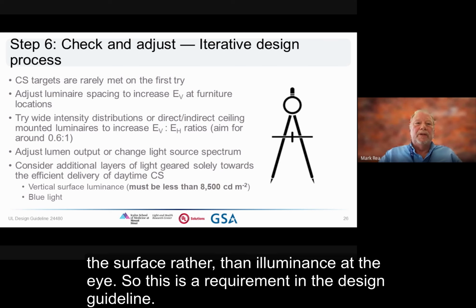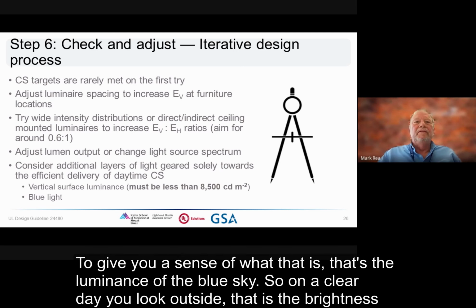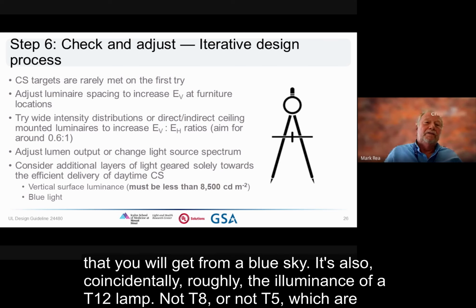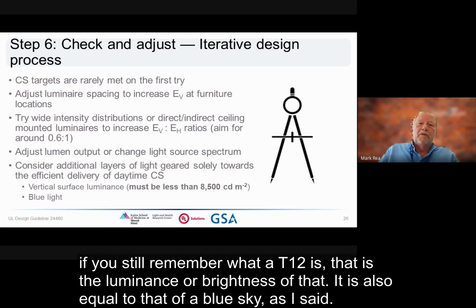This is a requirement in the P100 design guideline: you should not exceed 8,500 candelas per meter squared. To give you a sense of what that is, that's the luminance of the blue sky. On a clear day, you look outside, that is the brightness you will get from a blue sky. It's also, coincidentally, roughly the luminance of a T12 lamp, not T8 or T5, which are much brighter and exceed that luminance. For those of you who still remember what a T12 is, that is its brightness. It's also equal to that of the blue sky, as I said.